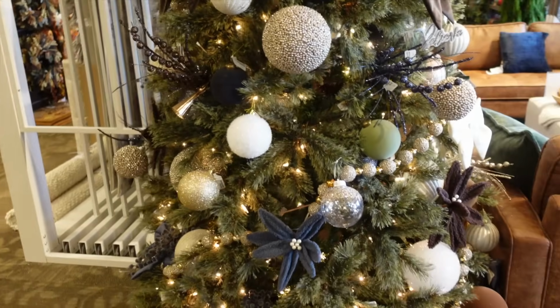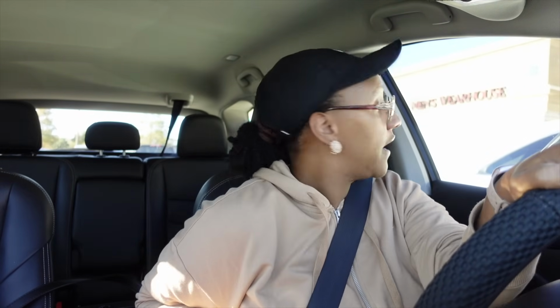That is so pretty. All right, friends, so I just finished out of Kirkland's. They didn't have that much stuff out. She said they're still bringing stuff out now. They didn't have anything on sale really. Now if you order online, they have a 30% off coupon, and then you can pick up in store if you did that. But I'm headed to Target now, which is down the street from Kirkland's. But they have some beautiful stuff in there. I like the way they decorated that tree. I thought it was very beautiful.